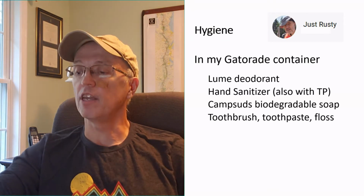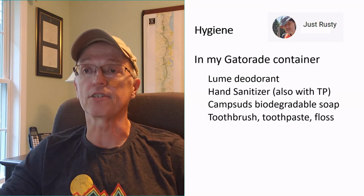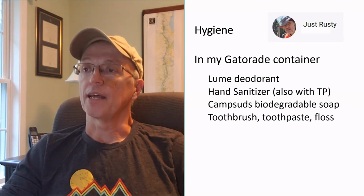floss. If you can hear some banging in the background, I apologize for that. That's actually the sprinkler system. We've got a problem with it that I've got to fix.